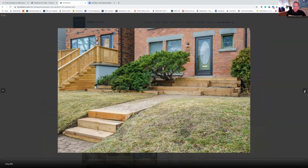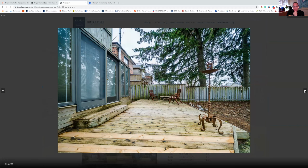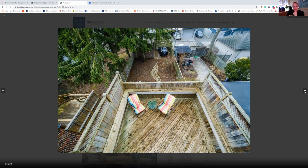You can see where we have done some work on the front of the house. There's 3 decks at the back of the house, one of them on the 3rd floor, one of them on the 2nd floor, and one of them on the main floor off the solarium den. There is a wonderful deck for entertaining off the main floor and the garden, and as you can see, great big pine trees with a detached garage. So there is a detached garage there, plus there is a parking spot at the back, as you can see, and you can see a little bit of the 2nd floor deck.